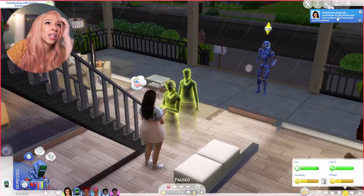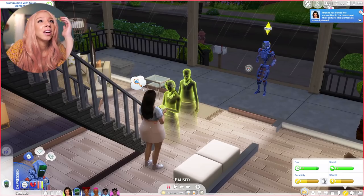Brenna has denied her connection to the islands and their culture. The elementals are not pleased.